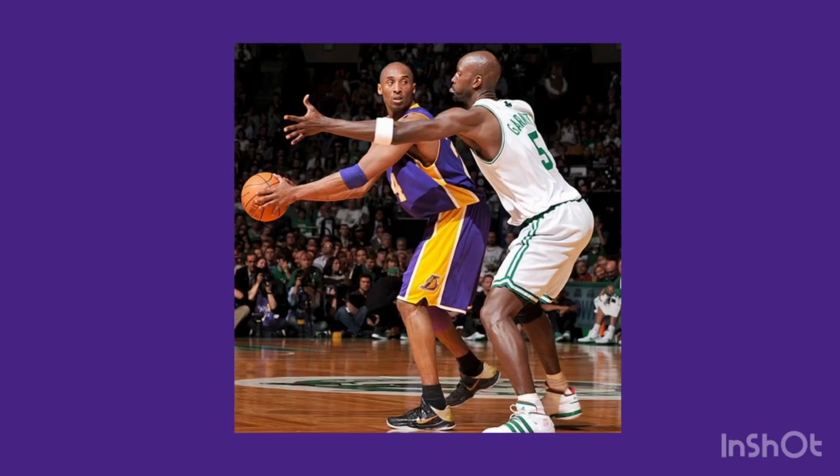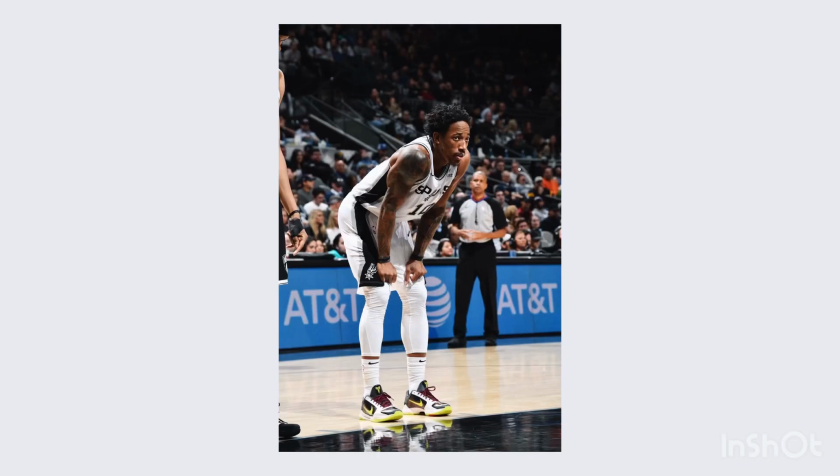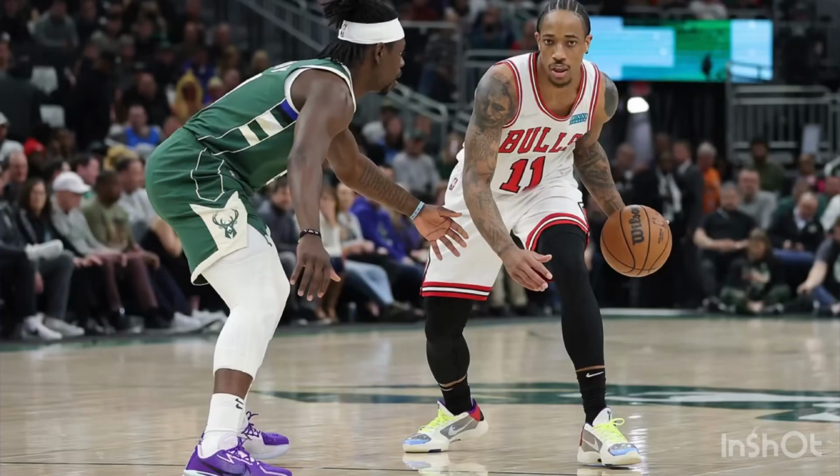Nothing crazy that I feel about it, but I think this shoe is pretty cool. Not a shoe that I've worn yet. Kobe 5. Now this one, it may be my favorite Kobe that I have. I've seen Devin Booker hoop in these Kobe 5s, and if I had to say a Kobe that I wish I had, this is a Kobe I wish I had. He has some good colorways in this one too.